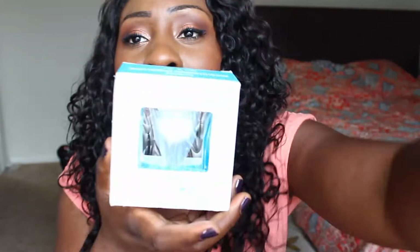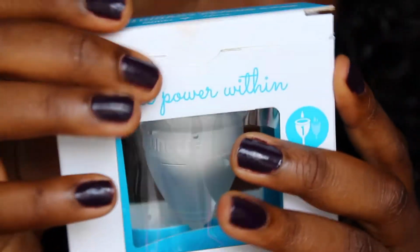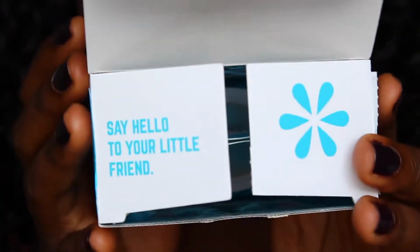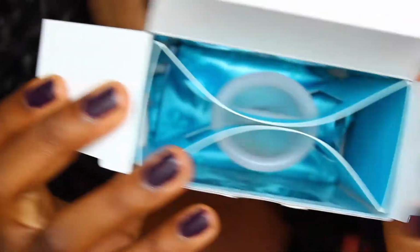So getting right into it, I'm going to zoom in a little bit and show you guys what the packaging looks like. So here is the Lunette. It's really cute. They didn't have the pink ones in the store, but I'm fine with it being clear because I just want to make sure that it stays sanitary and I want to be able to see that. This is what the box looks like. It says, say hello to your little friend. How cute. And this is what it looks like.